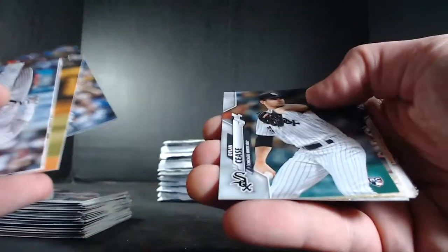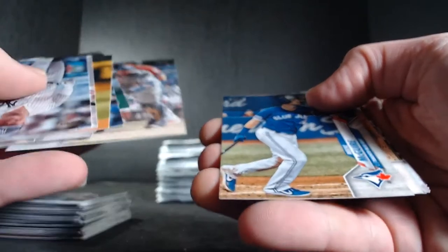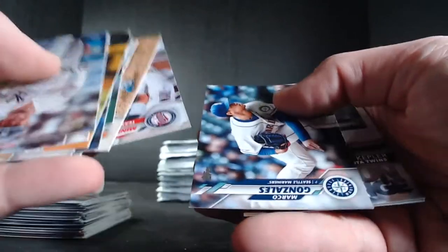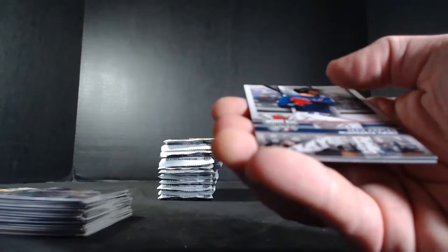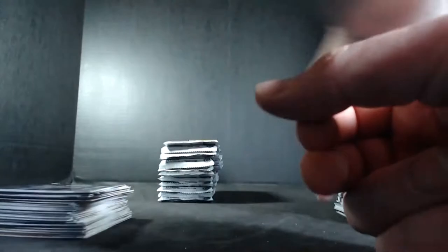No time for that. Luke Voit, Mike Trout, Zach Greinke, Taylor Rogers, Alex Bregman, Jeffress, Cease, rookie, Navarez, McGuire, Mats, Mets, Twins, Marco Gonzalez, Home Run Challenge, Max Kepler, Minnesota Twins. Come on, focus. Just work with me. We're almost there. Woodruff and Cruz.